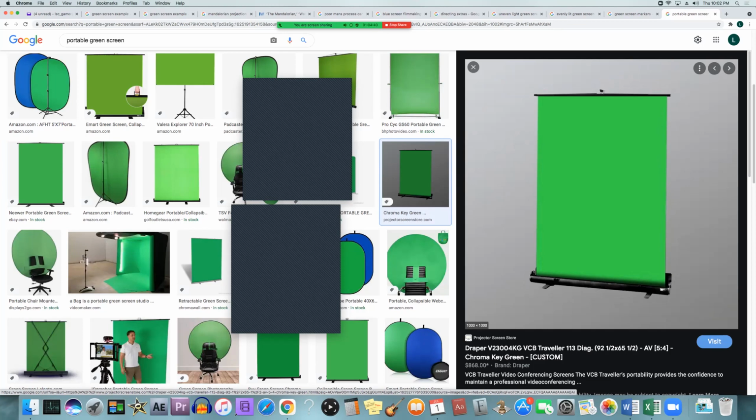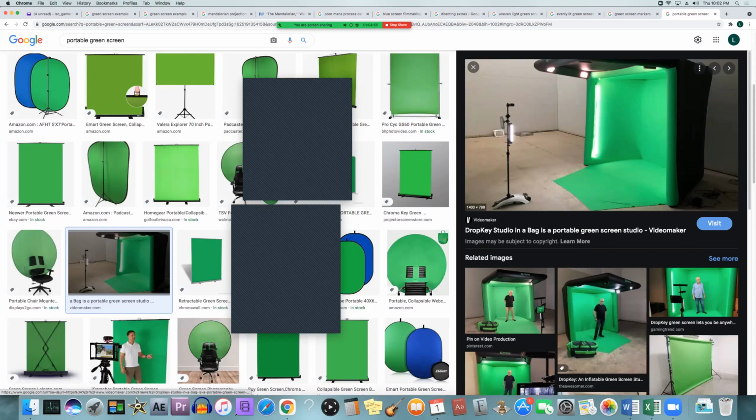So if you just need a little skinny green screen, like for a fake news report, it might just be easier to get something like this, put it behind your subject and raise it up, than having a whole green screen setup, which might take a little longer. Something like this would be a little more expensive and a little harder to get. So just be aware of what your actual needs are for the shoot.